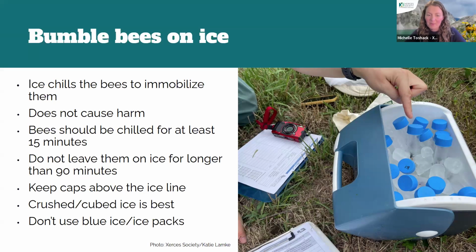Just a couple takeaways from the video. I really encourage you to practice this. So catching and handling bees is something that takes a little bit of practice. You can go in your backyard in a park, you can catch flies if you don't want to catch a stinging insect. But this is something that you just need to gain a little bit of practice.